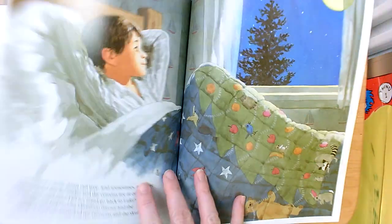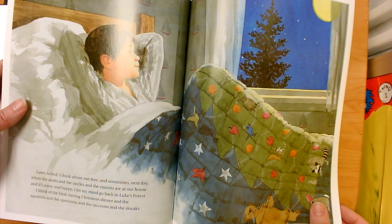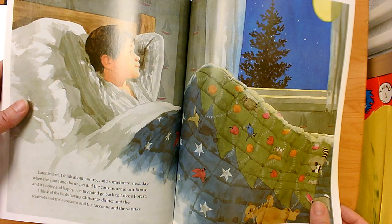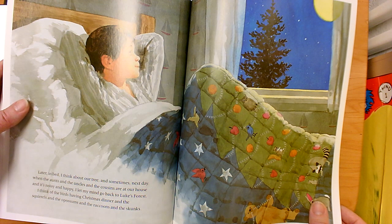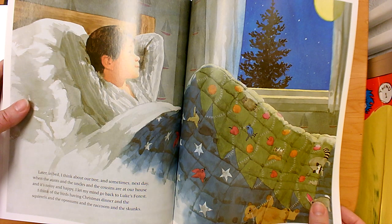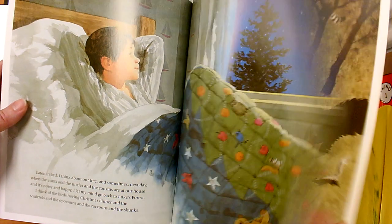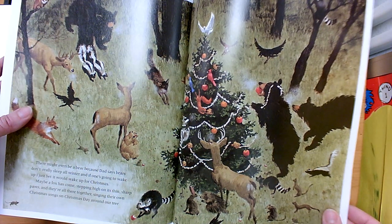Once they got back, he kept thinking about the tree, and he kept thinking about animals in the forest. What was he thinking that they would do? Yes, he was thinking that they would have Christmas dinner too, that they would all be eating the food that they put on the tree.